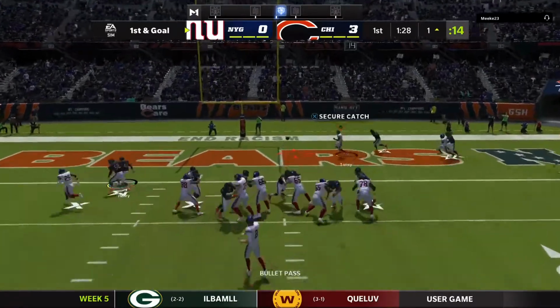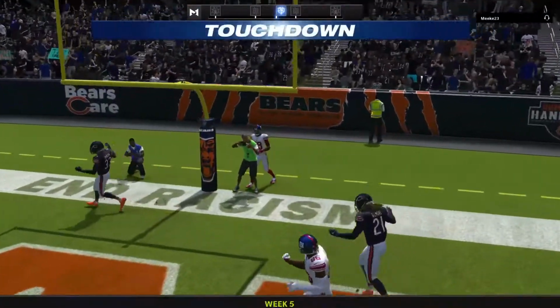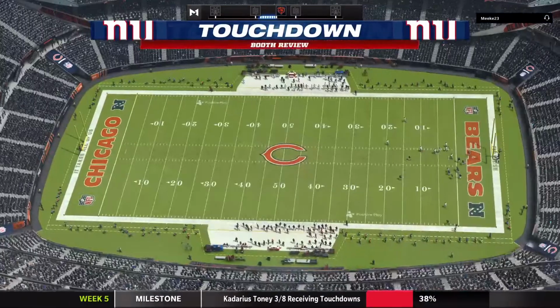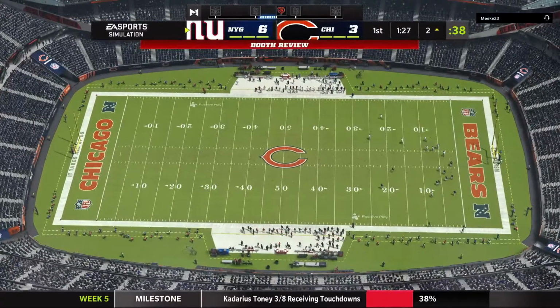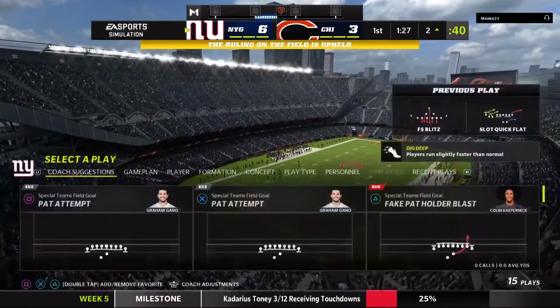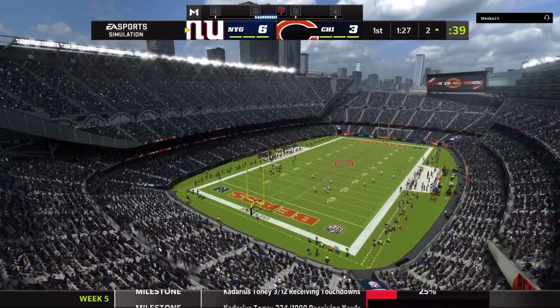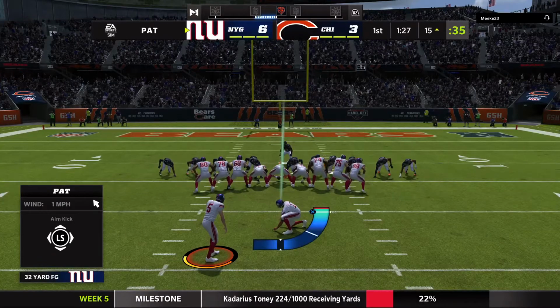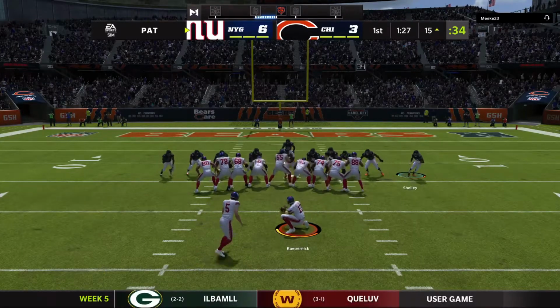Looking to throw. Jones. Open. And he's got him. It's Tony for a Giant touchdown. Kadarius Toney, his 4th touchdown on the year. And the Giants have taken the lead. And we remember, of course, all scoring plays need to be verified upstairs. And I think they're going to at least take a look at this.